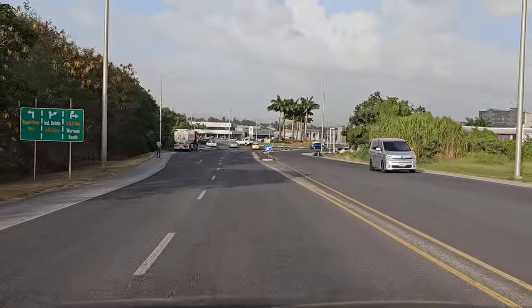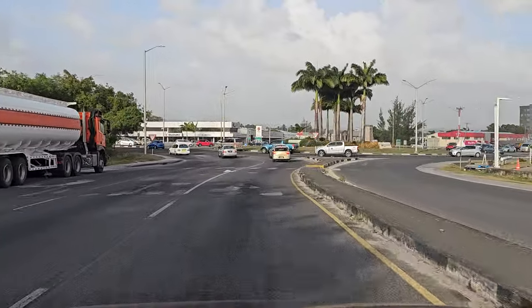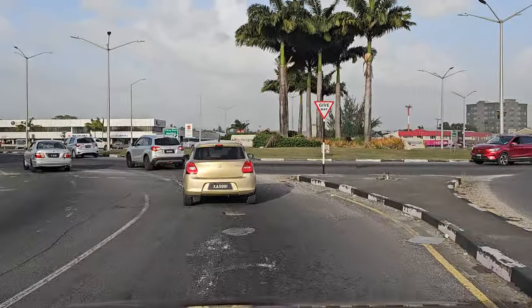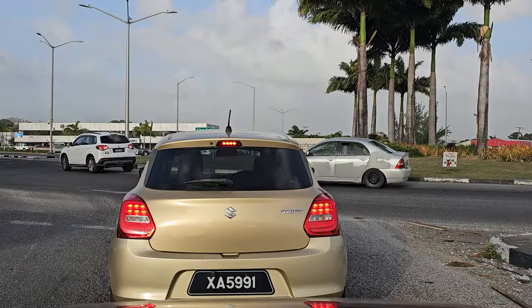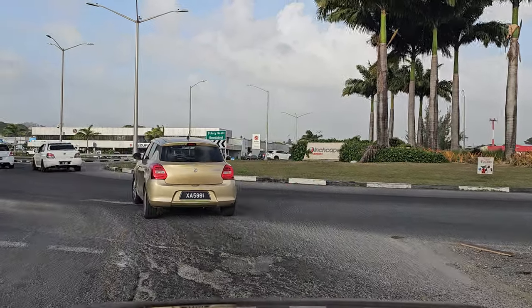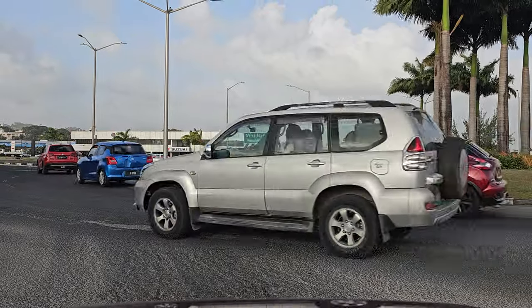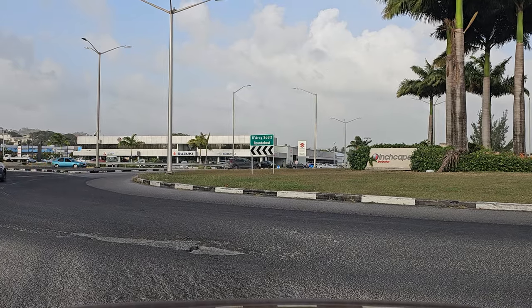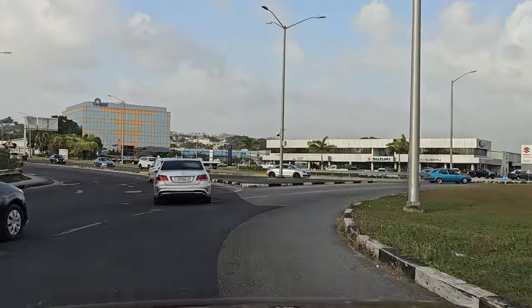So we've just entered Warren's. Very, very picturesque area. And we approach the fourth roundabout, the Darcy Scott roundabout. It is my information that Darcy Scott was an auctioneer and a real estate magnate, and someone who did much for charitable causes in Barbados. He established himself and his country has honored him by naming this roundabout for him.